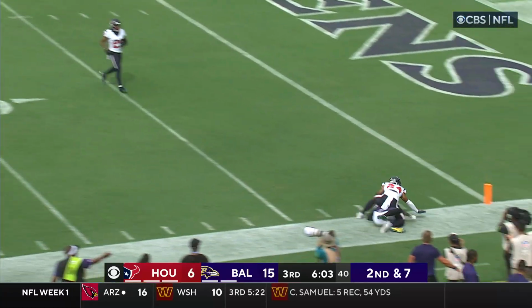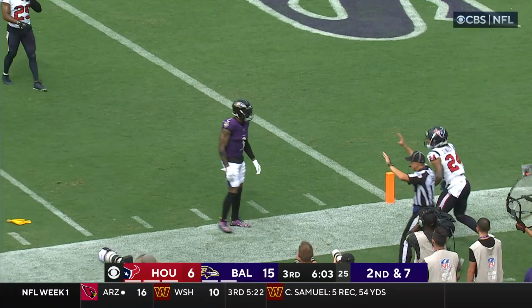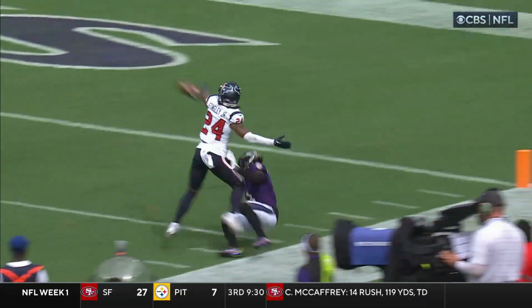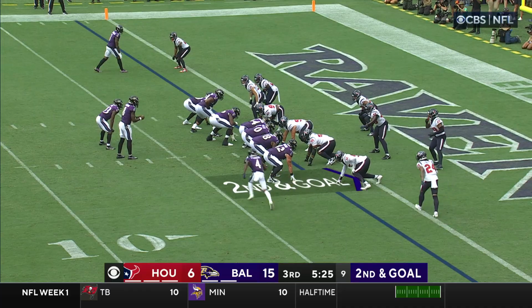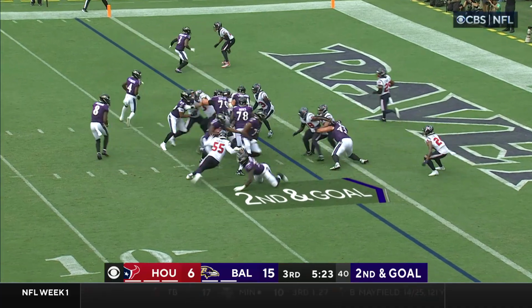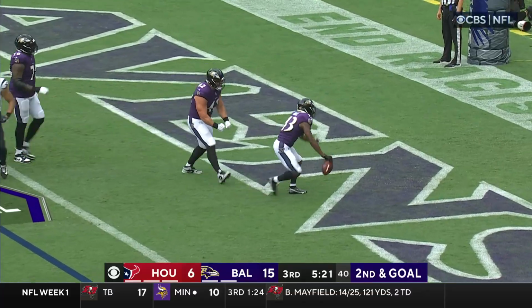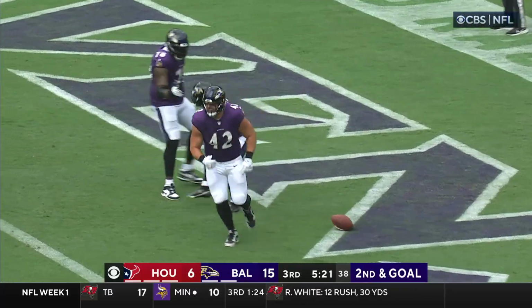Jackson slinging it. A little bit of contact. There's the flag. But Stingley is in great position. And now with no Dobbins, he gets a chance to show what he can do. On 2nd and goal, Hill spins his way in. Touchdown.